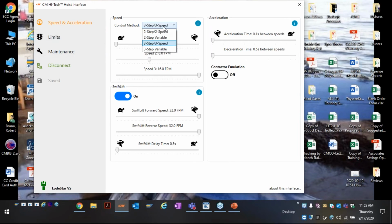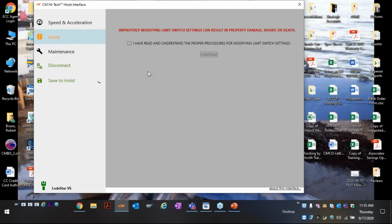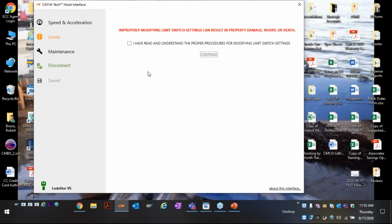When I get to my limits page, I'm just going to reset this so I can actually show you guys my limits. When I get to my limits page, naturally a big warning pops up. Remember, limits are a safety device. They're intended to protect the hoist, which in turn protects you. So you can't drive the hook through the bottom of the hoist and, God forbid, snap the chain or the load falls and things like that. So it's a safety feature.